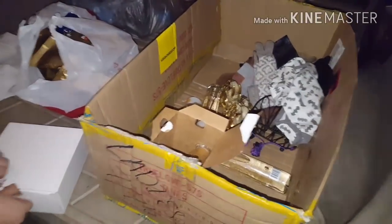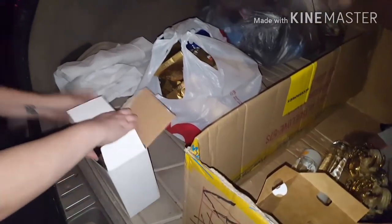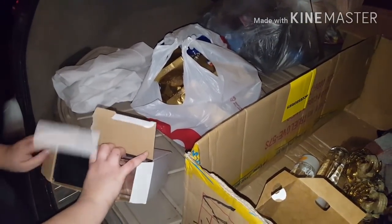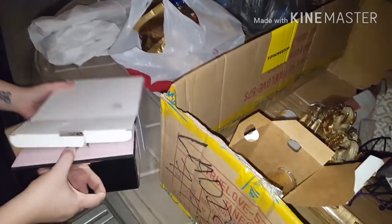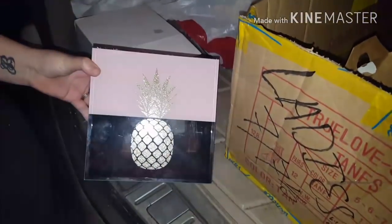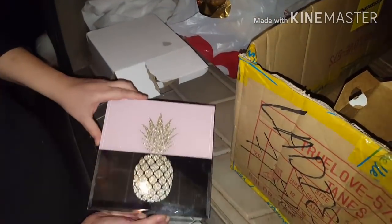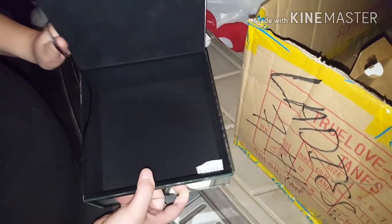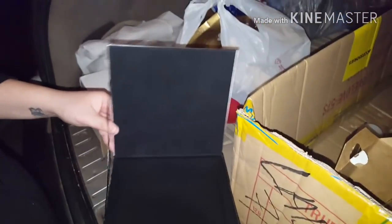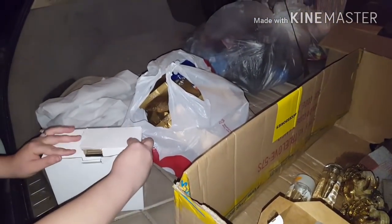Then, let's see. This is probably my favorite thing that we got from Burlington. It is this pretty mirrored jewelry box with the sparkly pineapple on top. That is so pretty. I'm seriously in love with this. Look at the inside. Oh, shoot. It's heavy. So that's awesome. And that was in the box. I don't know why they threw that away. I think we saw that a bottom corner was a little chipped.